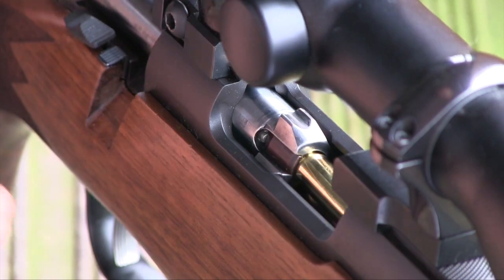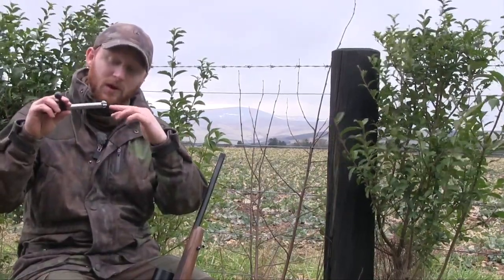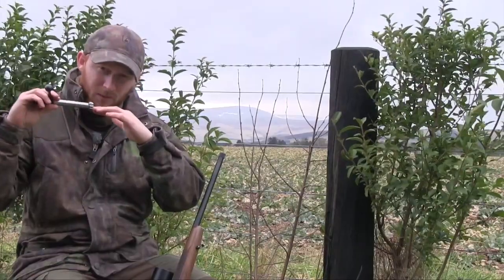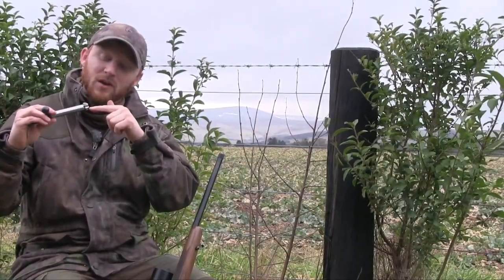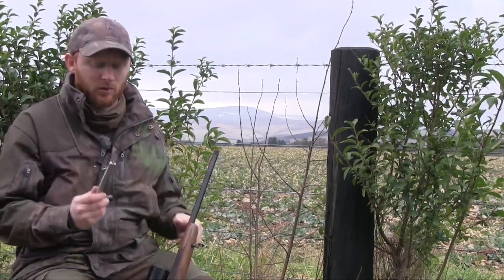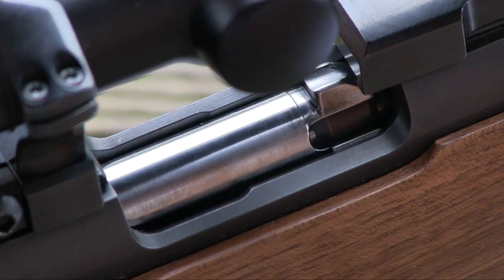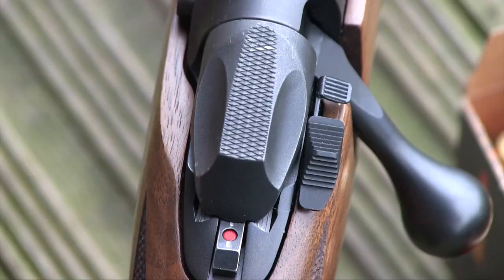And the reason why they're saying that is because as this bolt face comes forward, it grabs the edge of the case, on the head of the case, and it pushes it forward, but all the while the top edge is kind of encompassed in the face of the bolt. Now you'll see as I operate it that is true, but I wouldn't really describe this as a controlled feed.